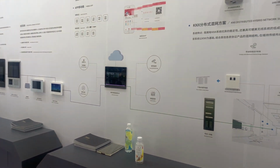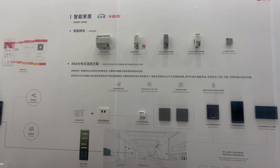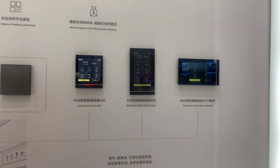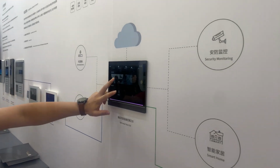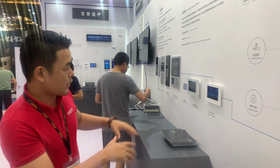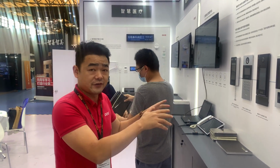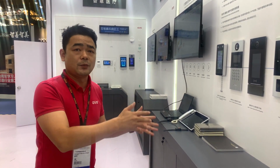So the management of each community is very important, regarding security and the automation of each house and each building. We have linked the KNX system from right here with the touch panels right here. We have 4-inch, 5-inch, and 5-inch horizontal ones, and also the 10-inch that can link both the intercom and the KNX automation together. And we have these 7-inch and 10-inch units, and a 7-inch outdoor station with face recognition, which is very convenient for residents of a community to have easy and fast access to their community and to their home.